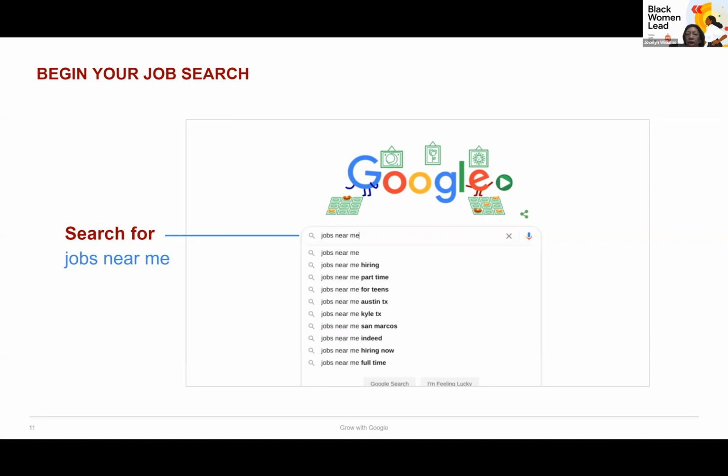you would type jobs near me. You can put a specific location, jobs near me, Austin, Texas, as this example shows. You could indicate part-time jobs. If you're looking specifically for remote work, remote jobs near me, customer service jobs near me.